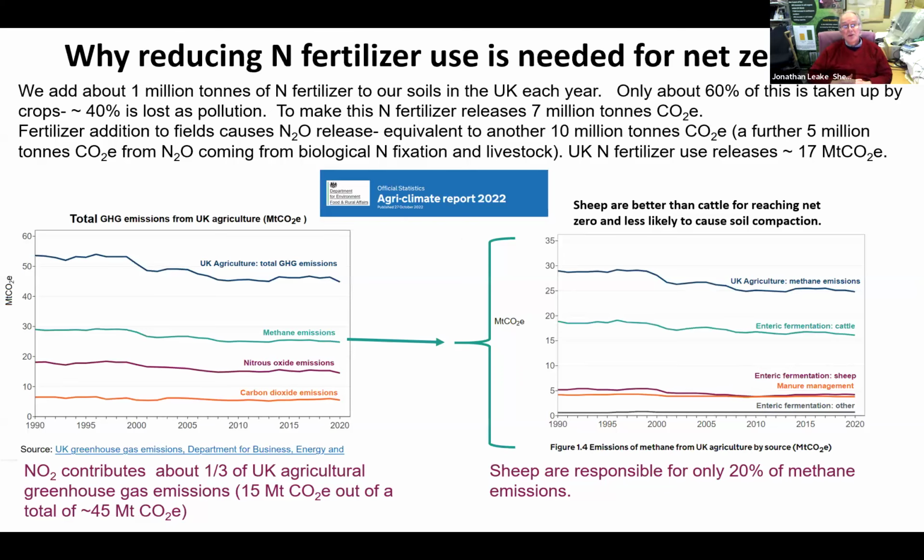The other big issue that's worth raising, particularly in relation to using nitrogen-fixing plants instead of nitrogen fertilizer, is the extent to which, if farming is going to move towards net zero targets, reducing nitrogen fertilizer use is going to be quite central to achieving those goals. Currently in the UK, we use about 1 million tons of nitrogen fertilizer. Only about 60% of that fertilizer is actually taken up by the crop. So 40% of that 1 million tons is lost to the wider environment. And farmers are paying for that, but it's also causing pollution.